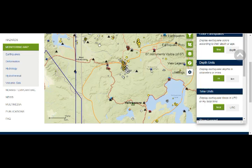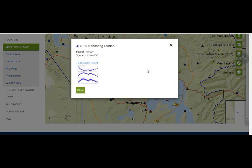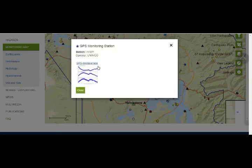Okay, let's see this now. This is a GPS. The displacement. What's happening? Okay, let's go back to it because it's being very slow. Okay, this is east to west. It was going west, and then it started being displaced towards the east. So it's going east here. This is north to south. So it's now going southeast, and it's deflating.